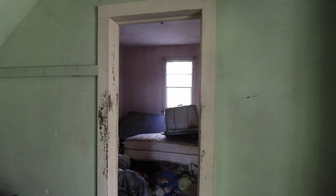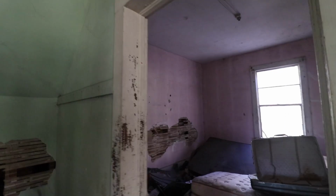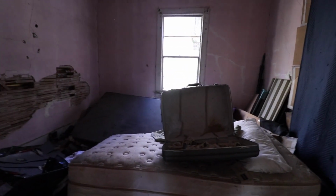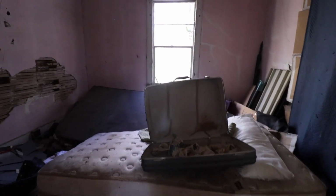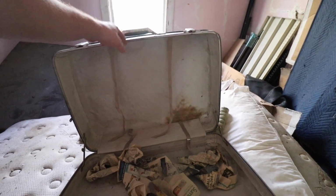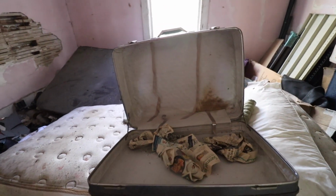From this bedroom, walking over here, we have another bedroom that actually still has a mattress in here with older suitcases. This is probably a 50 or 60 year old suitcase right here. That is so cool.